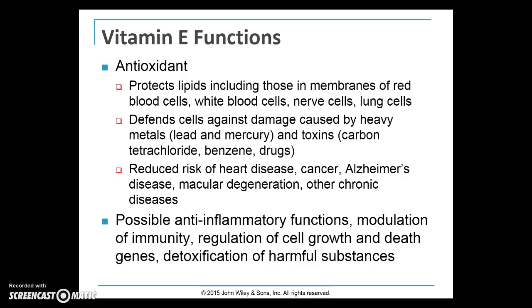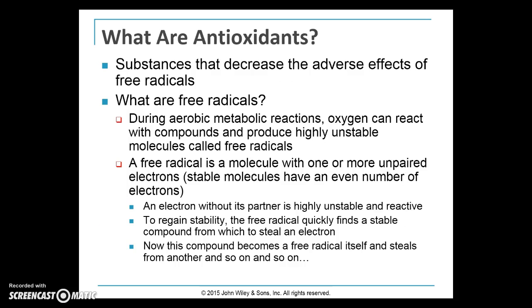Vitamin E. So we did A, D, E, and moving on. I always remember ADEK, A-D-E-K, the fat-soluble vitamins. Vitamin E is an antioxidant. It protects lipids, red blood cells, white blood cells, and nerve cells. It defends against cell damage. It reduces our risk of heart disease, cancer, Alzheimer's, macular degeneration, and lots of chronic diseases. It's anti-inflammatory. It has a role in regulation of cell growth and detoxification of harmful substances.